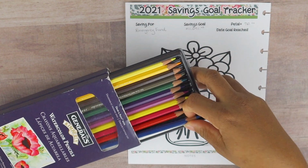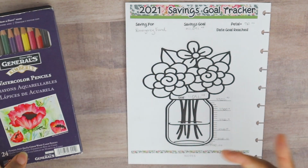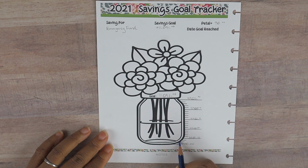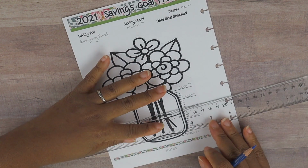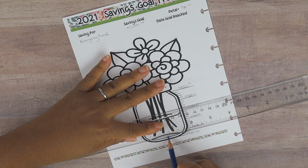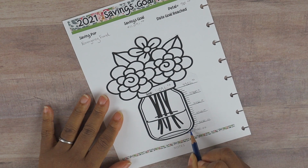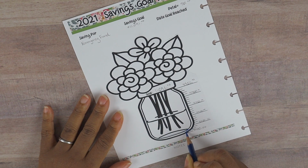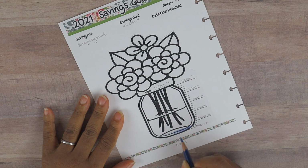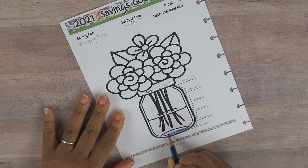So I'm going to use this blue to do our shading, and since we are at $3,825, I'm going to shade to this line here. And since I have the color pencil, I'm just going to use it to mark off what I want to shade, guys. And I'm not going to speed this video along, guys. I'm just going to do my coloring. Like I said, these pencils are vibrant. I'm not pressing really hard. And you can see that it is coming along really nicely. They are really smooth pencils, guys. I absolutely love them.